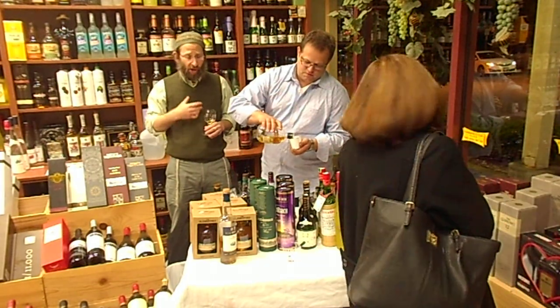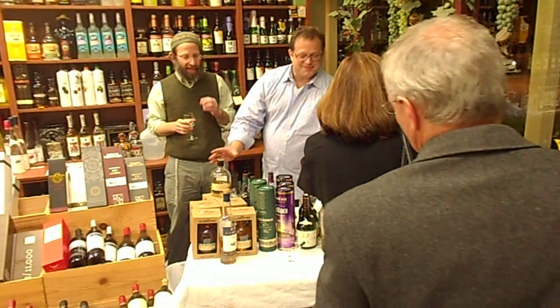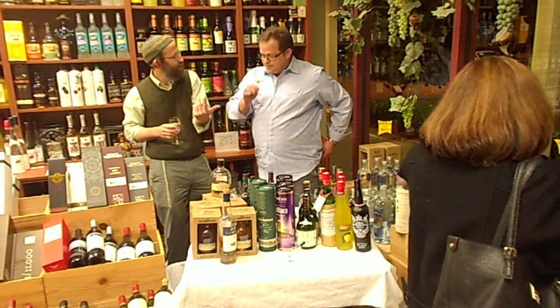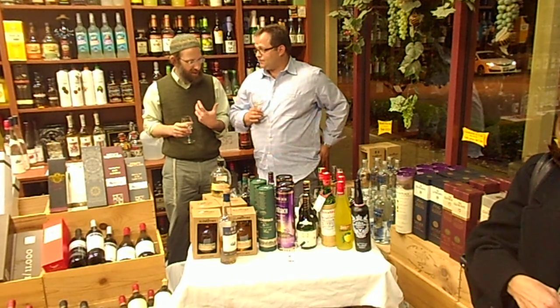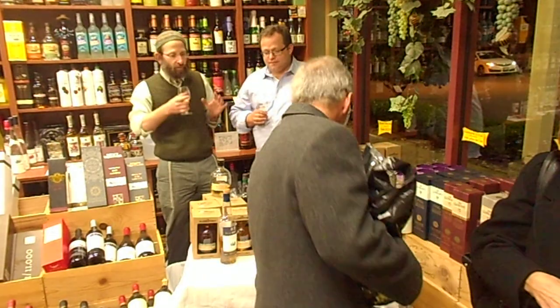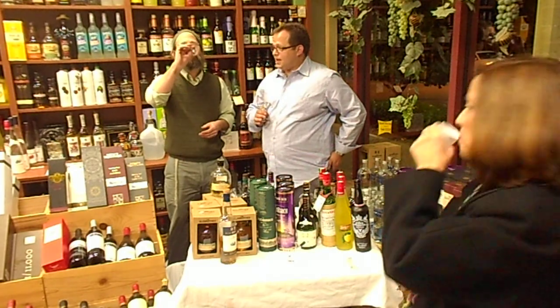I'm getting a nice mouth coatiness. It feels like it's going to go to a dry finish, but it never quite goes all the way into a dry finish. It leaves you a little bit salivating. There's heat, but that's rising in flavor, not alcohol. Right. I like the texture.